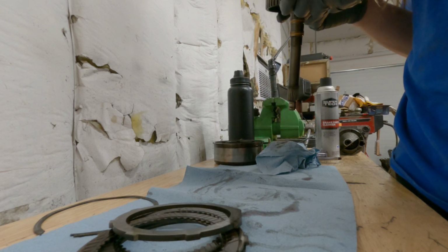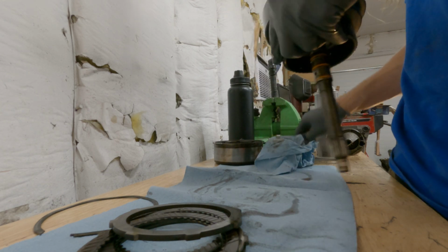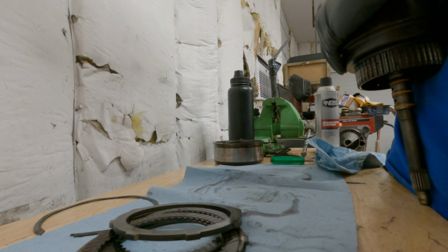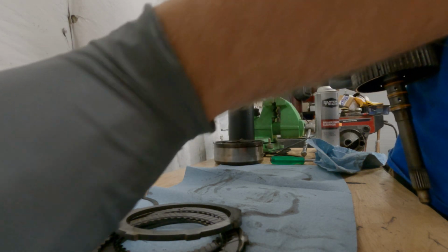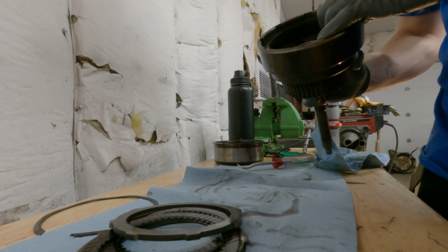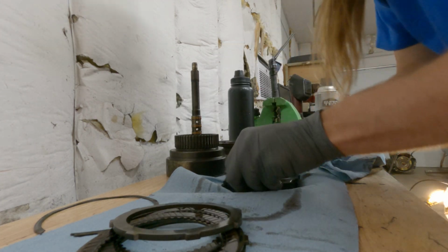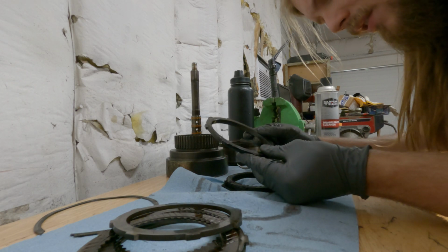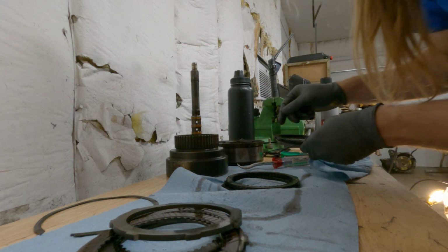So I'm going to go get my, actually I don't need to take this one off unless I want to take the input shaft out. So let me pop this out real quick. So there's the wave lock. Ooh. Yeah, these got hot. These got real hot. Okay, first off, this is the pressure plate, which is blue. I don't know if you can see it on video, but it's blue.